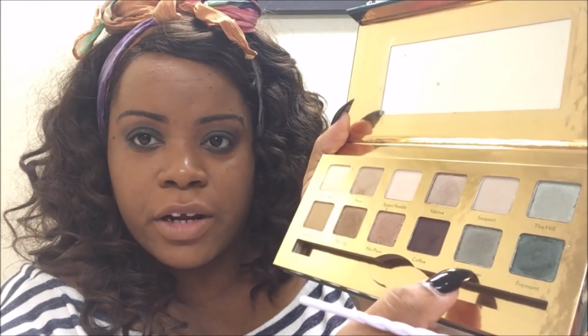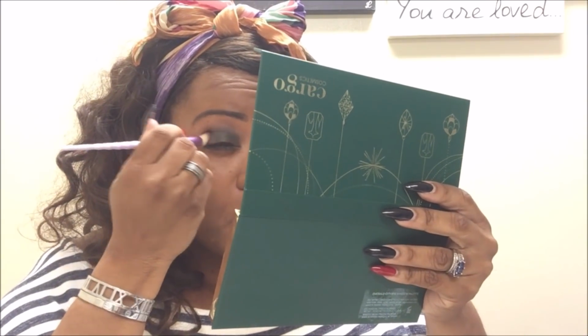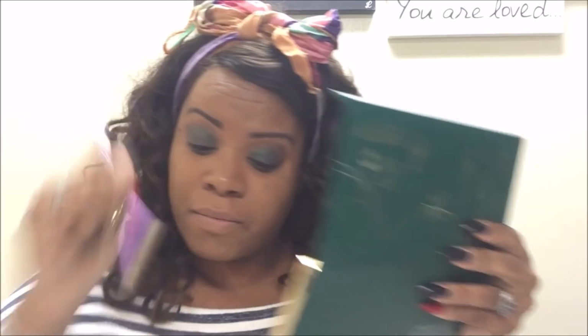I'm going to put a little bit of Mount Rainier, this color here, in the crease, because it's still a little, I'm going to dab it. And actually, when I look in the camera, this looks a little light.